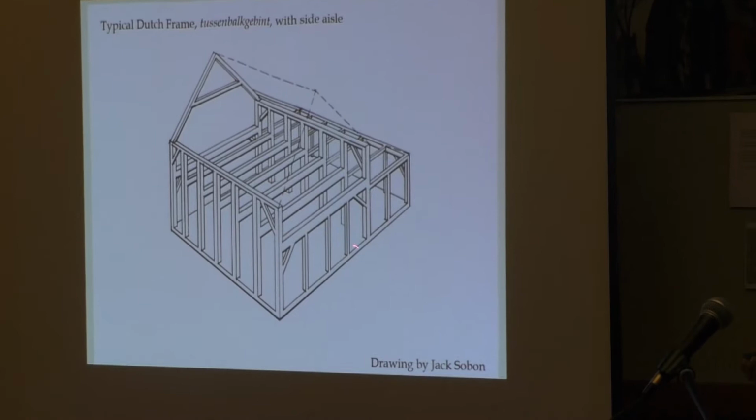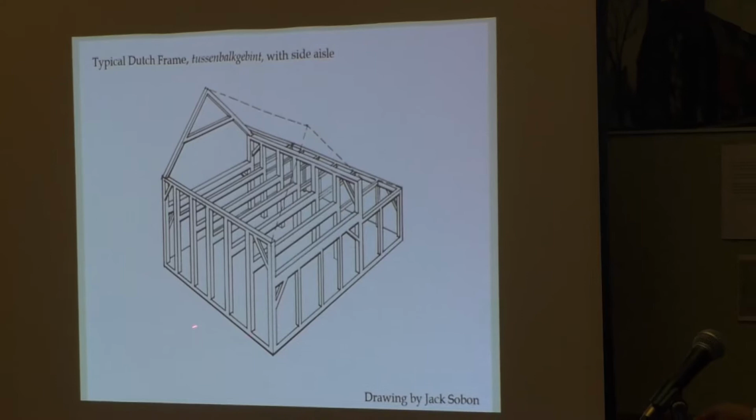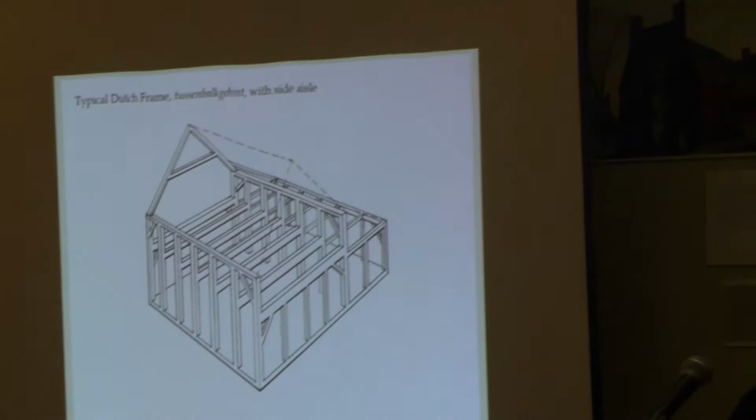You have these, what we now call bents, derived from the Dutch word gebint, meaning assembly. Typically in the New World, these are 4 feet on center. It's a lot of wood for a small building. But the Dutch are the first people here. The forests are immense.